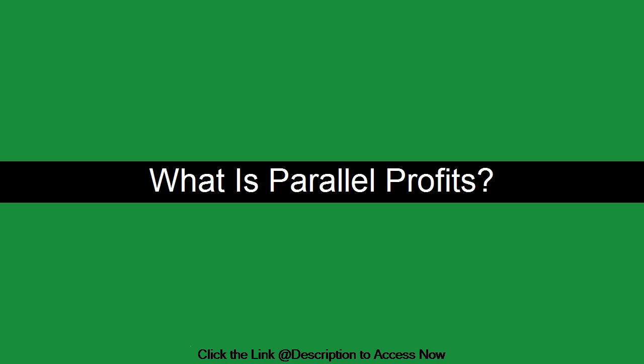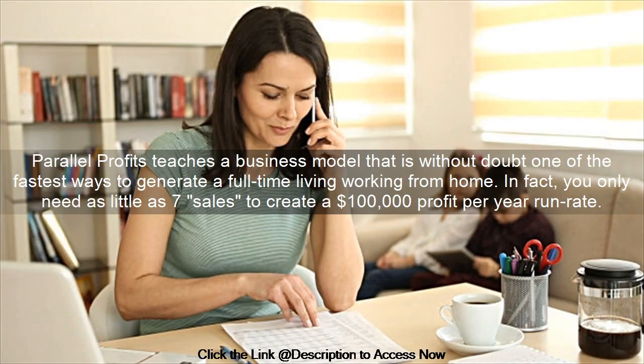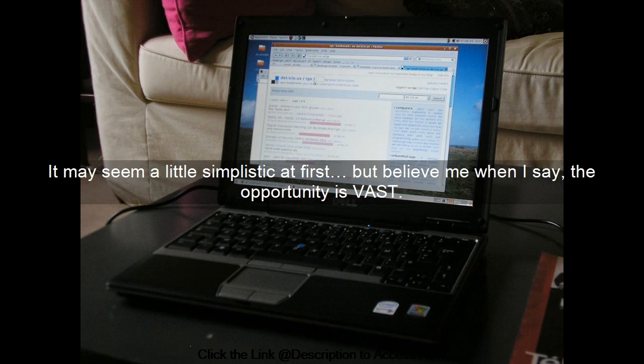What is Parallel Profit's? Parallel Profit's teaches a business model that is without doubt one of the fastest ways to generate a full-time living working from home. In fact, you only need as little as 7 sales to create a $100,000 profit per year run rate. It may seem a little simplistic at first, but believe me when I say, the opportunity is vast.